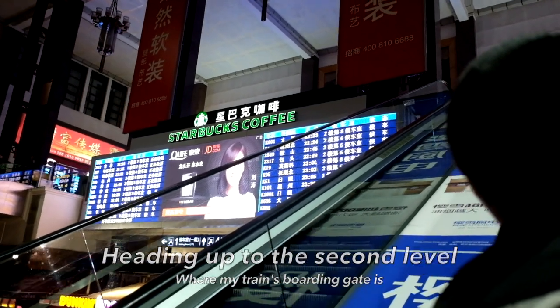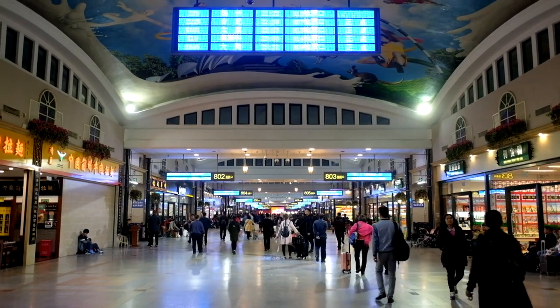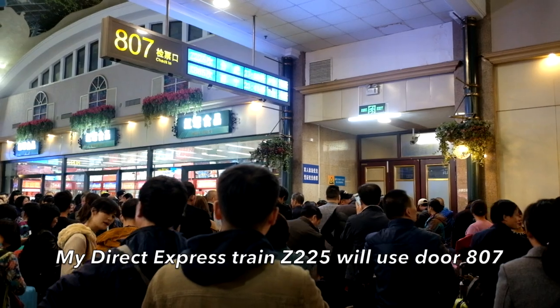So finally, fast through the security check. My train is Z225. We depart from gate number 8 upstairs. And maybe I'm gonna get some snacks for a while if the queue is not long, and board the train to Hefei. My train will depart from door number 807 and it's still locked, but here I'm already queuing up to enter the train.